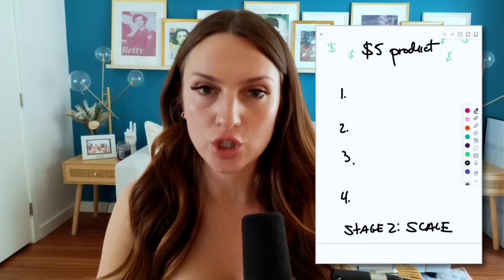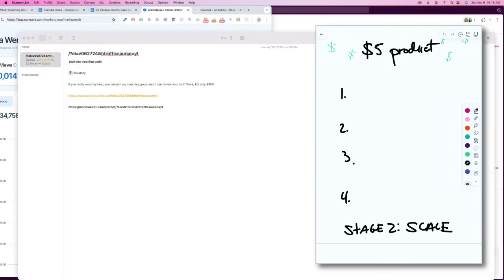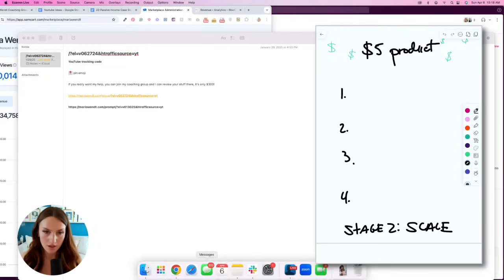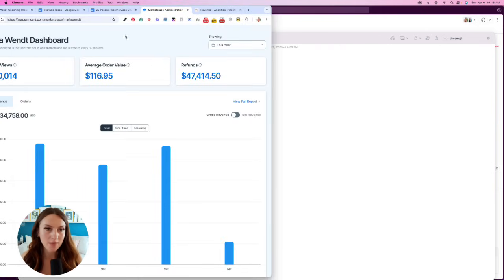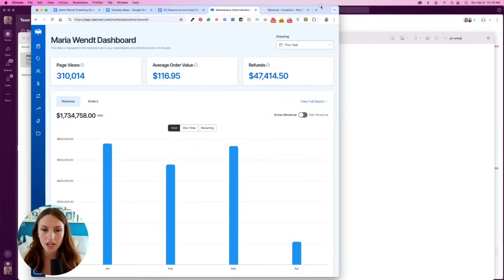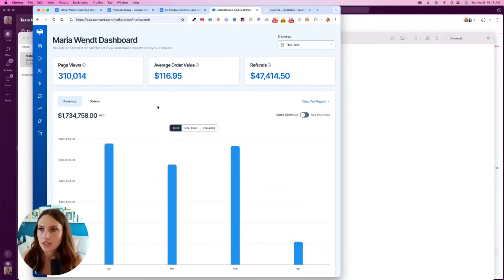First, what I want to do is show you proof that I know what I'm talking about and that you can trust me. So I'm going to show you a couple of different things. Let me turn off the iPad here. So first thing I'm going to show you is my Sam Cart dashboard. This is where I take a lot of the money. So today is April 6th.